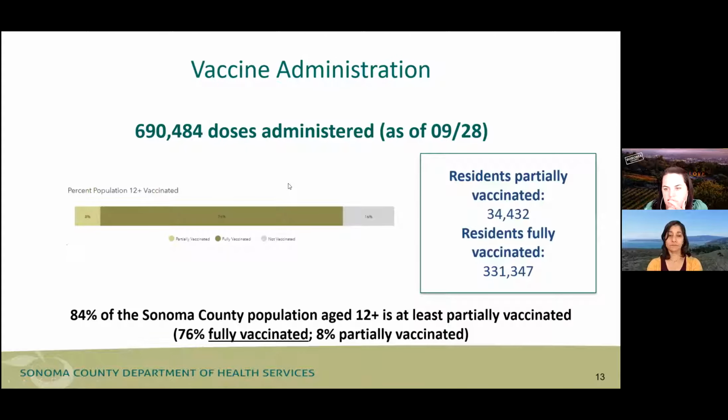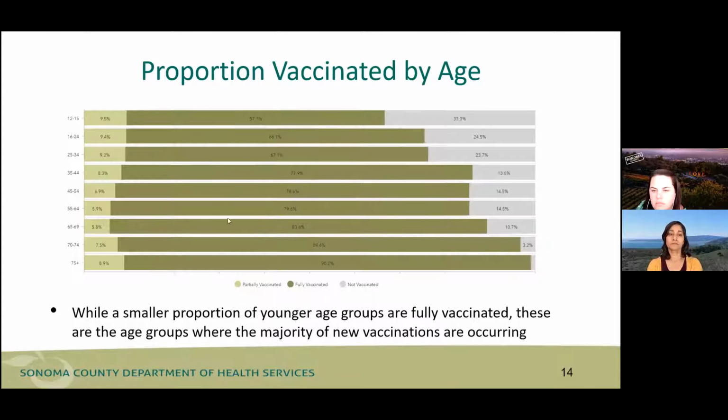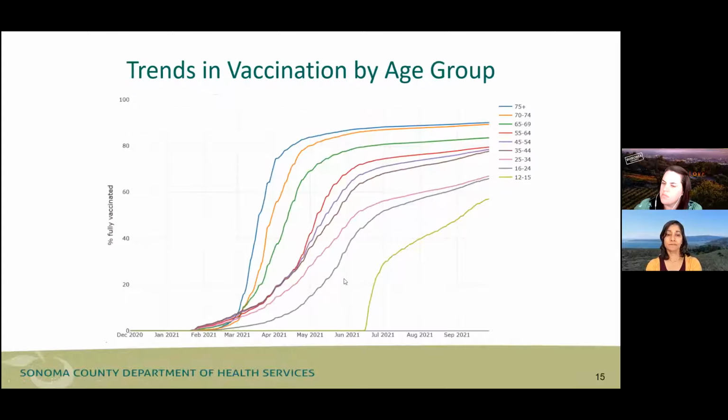Looking at our vaccine progress, we're currently at 76% of individuals 12 plus who are fully vaccinated. Looking by age, you can see that there's still a smaller proportion. This darker color here represents fully vaccinated. There's a smaller proportion of these younger age groups that are fully vaccinated as compared to the older age groups. However, when we look at new vaccinations occurring, we are seeing the greatest increases in these younger age groups. So progress is being made. This is the 12 to 15-year-olds, 16 to 24-year-olds, 25 to 34-year-olds.